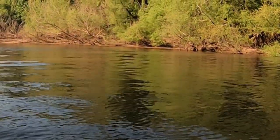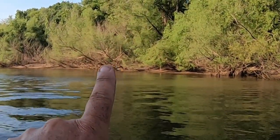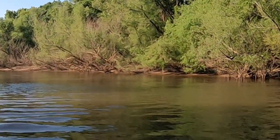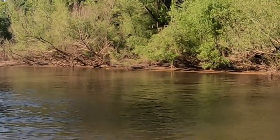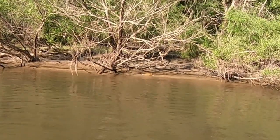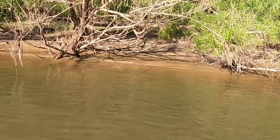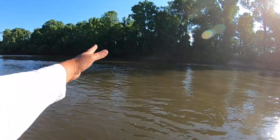What is that on the bank? He's right there, guys, under the edge of this bush. Or it looks like it is. Look at this guy. Big soft shell. Go straight up to him. Oh, he's gone. This spot looks familiar.